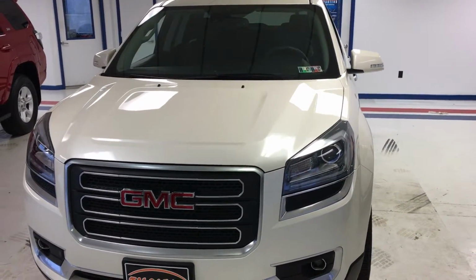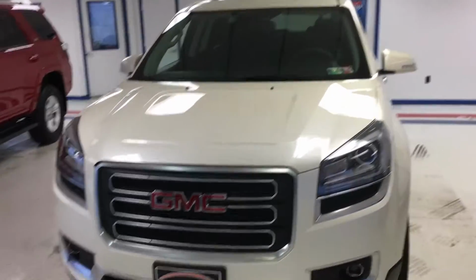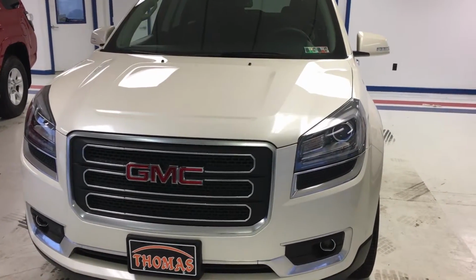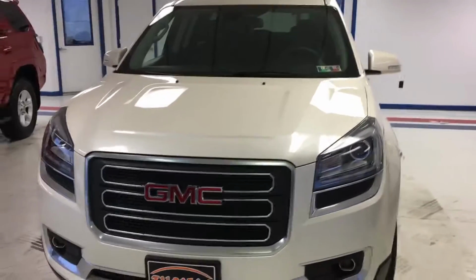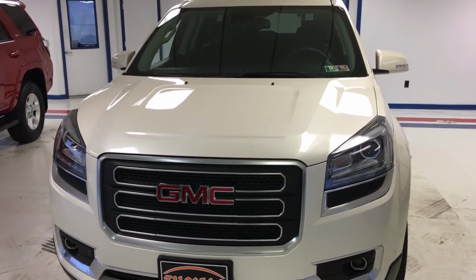It's a beautiful white diamond. This vehicle will not stay here long. It's loaded up with all kinds of amenities and features. 7-passenger seating, 4-wheel drive capability. I mean, it's pretty much everything you want wrapped up into one package, on top of great styling. So I urge you, if you're interested in this vehicle, don't wait long.